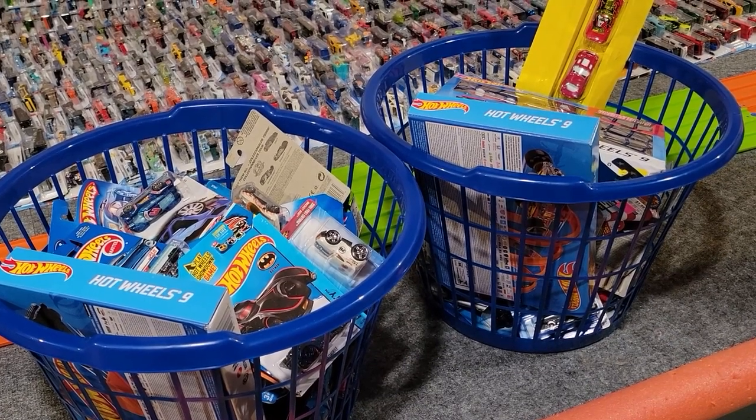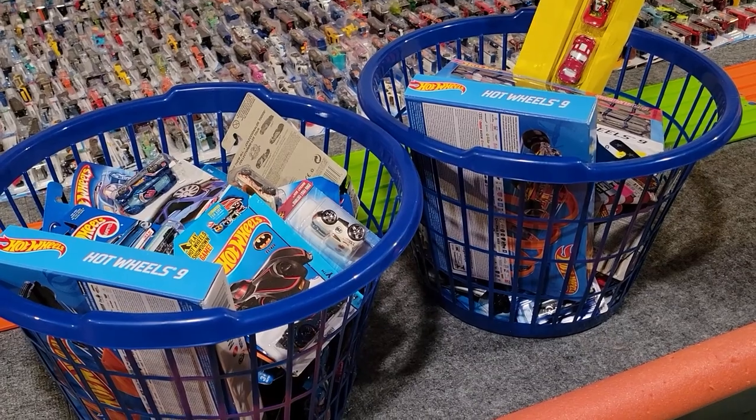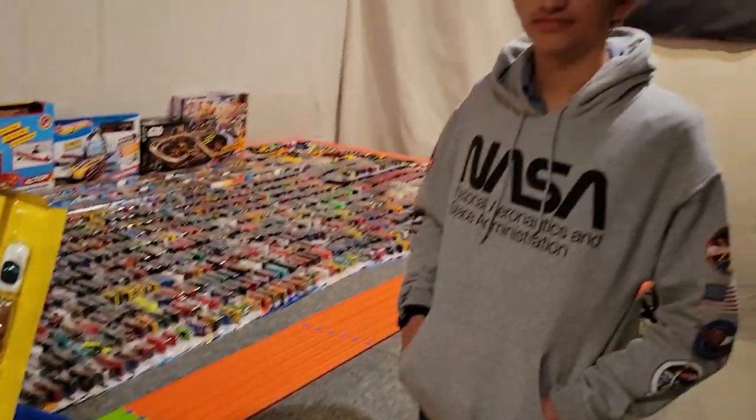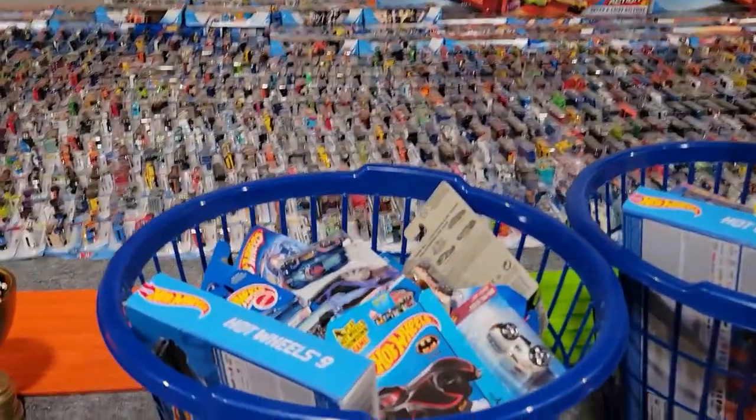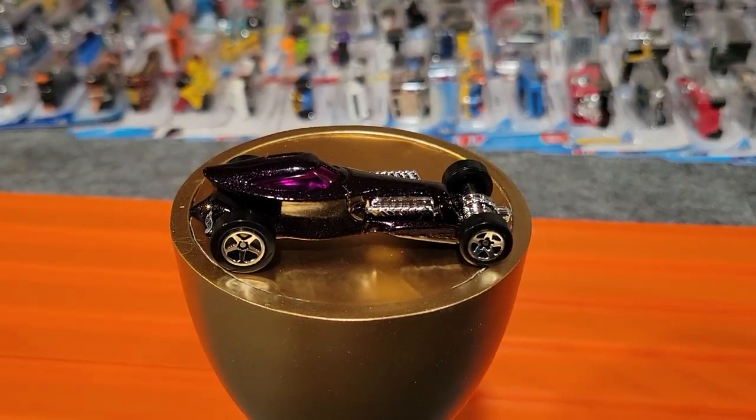Today we're having our championship race number 3. We're going to be racing the 108 cars in these two bins. I've got Jaden here to help out. Hey Jaden. Hey. And of these 108 cars, the winner will take on our current champion, which is Sweet 16-2.